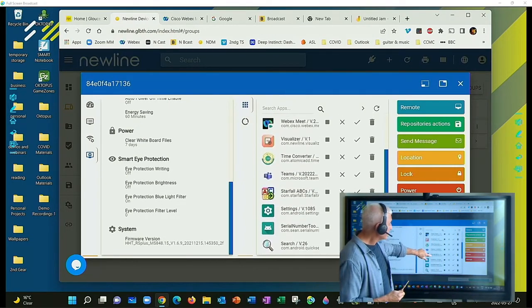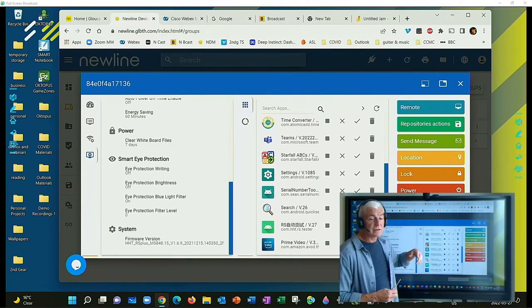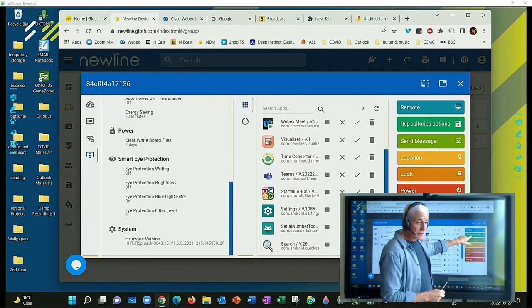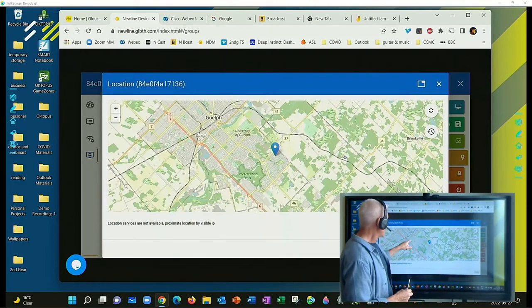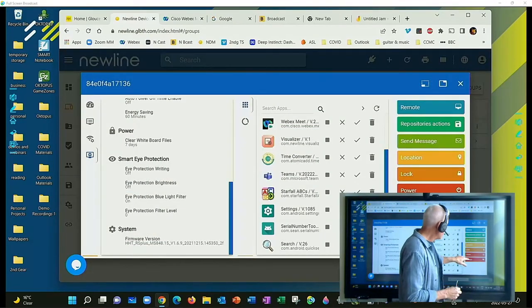Here are the applications launched. So you can see I had Starfall's list on here. Now I can delete it, I can stop it, I can force a stop of that application if I want to from there. And over here you can install applications from Google Play, you can send a message to all the panels, you can find the location of the panel, which is interesting because if somebody was, I'm in Guelph in Canada, if somebody was running off with my panel and they were big enough to take it away, I'm not sure I'm going to chase after them.